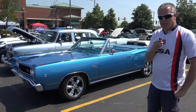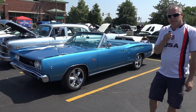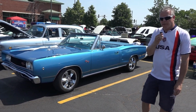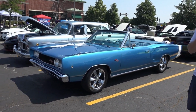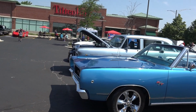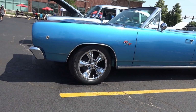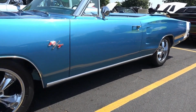Hi, my name's Tim Kozar. I have a very special car here. It's a 1968 Dodge Coronet RT Convertible. Number-wise, it's one of 519 that was ever made. Highly optioned car, all numbers matching. Underside total rotisserie, fully painted.